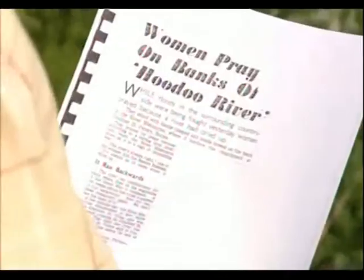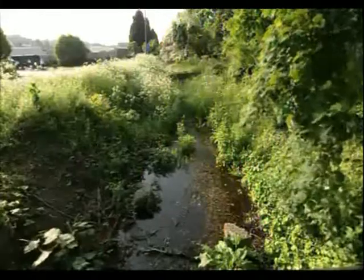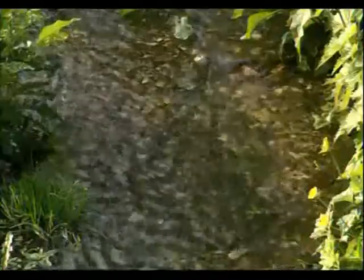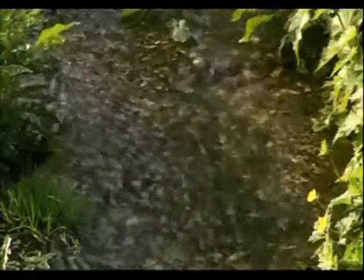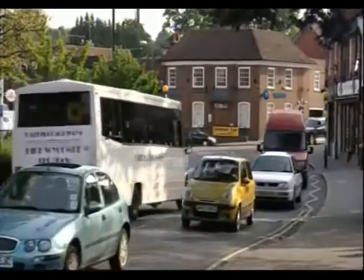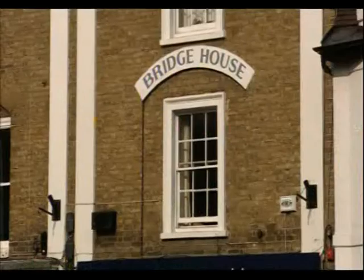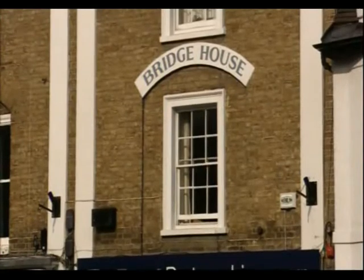Here's a cutting from the Sunday Referee, January 1939. Women pray on banks of Hoodoo River. They stood with hands clasped and heads bowed on the bank of the River Misbourne at Chalfont St Peter. They prayed for peace because, according to a strong local tradition, when the River Misbourne dries up, it's a sign of impending war. And of course, 8 months later, the Second World War broke out.